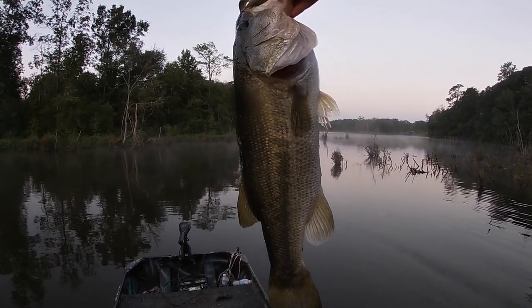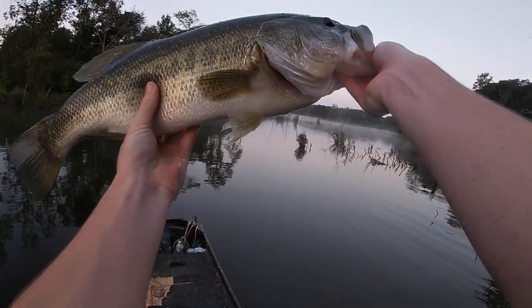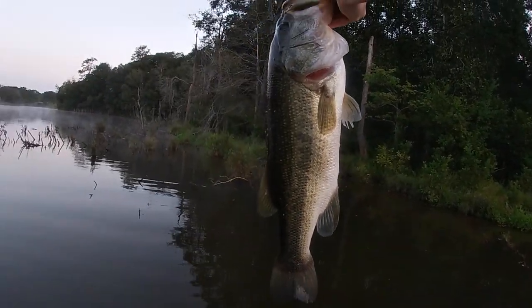What the heck is this? First fish on the frog. Oh, that is a $25 fish right there. But it's worth it. That's at least a five, five and a half, right there.